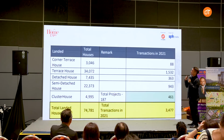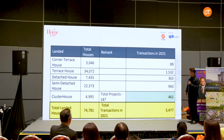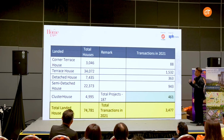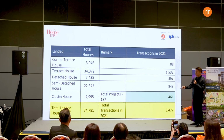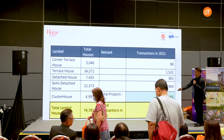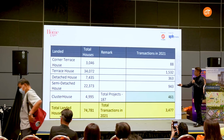Just take note. And let me walk to the side here. A typical number of years of how many transactions for landed property, if you want to know, you can see the corner terrace got how many, the inter terrace, the detached house, semi-D, and also some cluster house. Total is 74,700 plus. So that's why some of the numbers hover from 74,000 to 75,000.